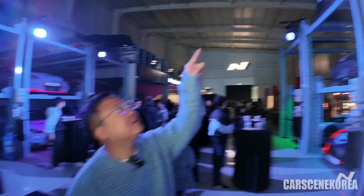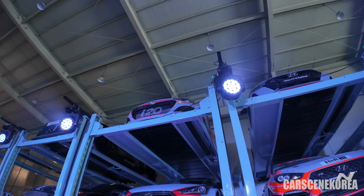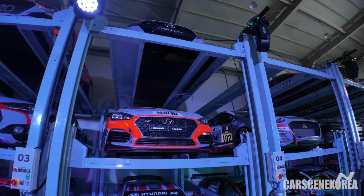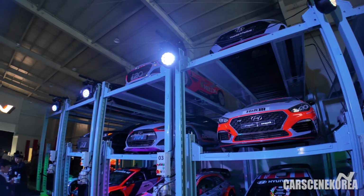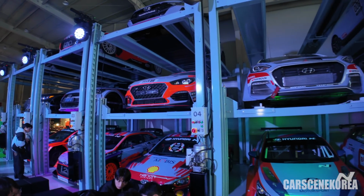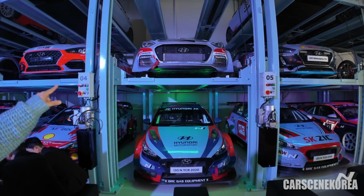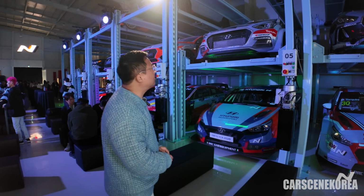Over there, this is our first generation rally car, the i20N, based on PB, and also the i20N production car. And this car is our Nurburgring 24 Hours race car back in 2018, maybe. And this one is a 2019 winning rally race car from when we won the manufacturers' championship. And by the way, this is the true baby, like the ancestor of N. The 2016 Nurburgring 24 Hours race car.